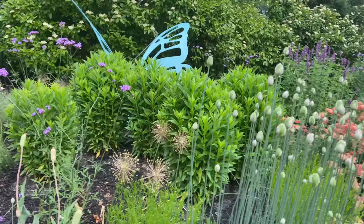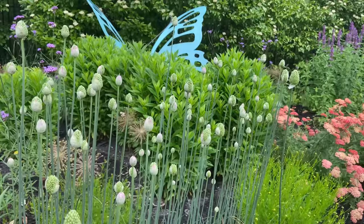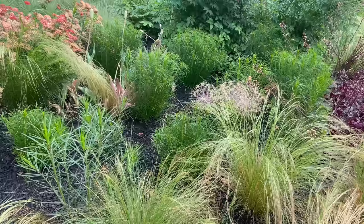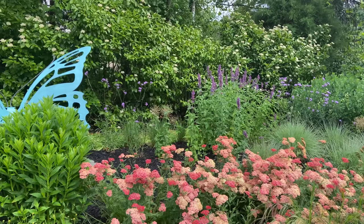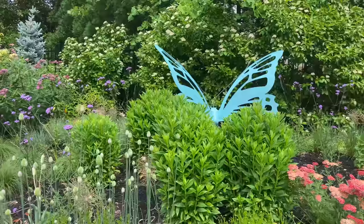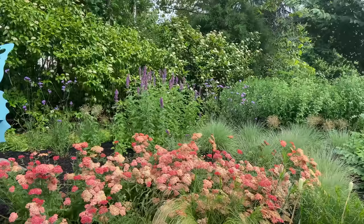Drumstick alliums are about to bloom. Coreopsis is about to bloom. This is a really nice grass. It's not native, but it adds a lot of movement. This is Mexican feather grass, Nassella tenuissima. And then there's yarrow. I think this is Terracotta. And in the background, you can see the purple agastache, as well as some of the Verbena bonariensis, which I use a lot in here. It reseeds, and so it just keeps making more each year.